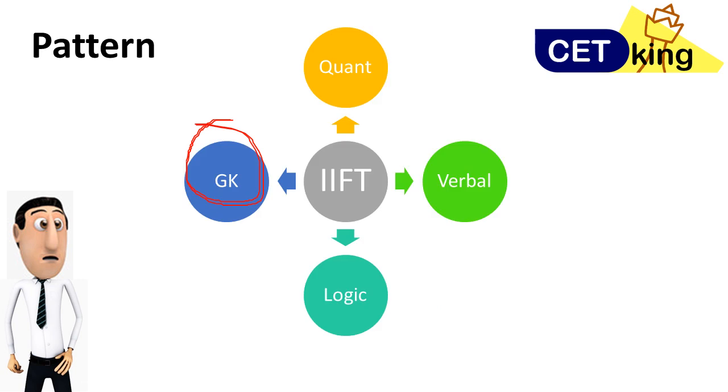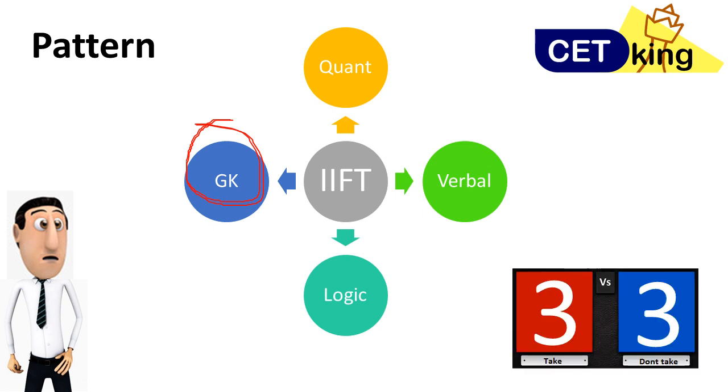Next is the exam pattern. The main problem here is the GK section. Quant, verbal, logic I can manage, because I've seen that in the CAT exam, and the IIFT exam is going to happen one week before the CAT exam. So this GK section is going to derail your performance for the CAT exam as well. That's the main problem of this exam. Because of that, I won't do the exam.